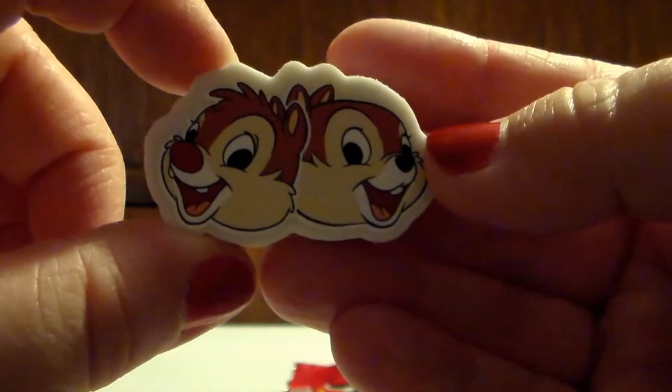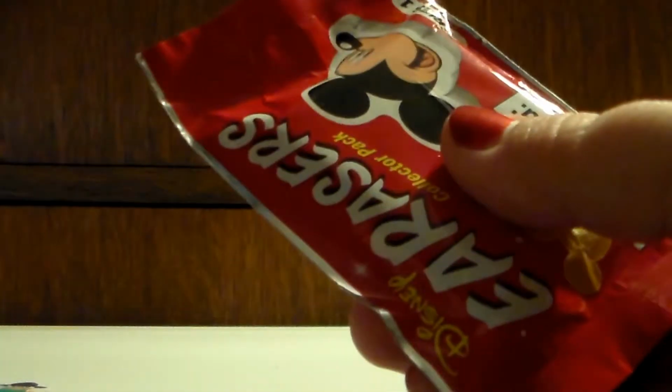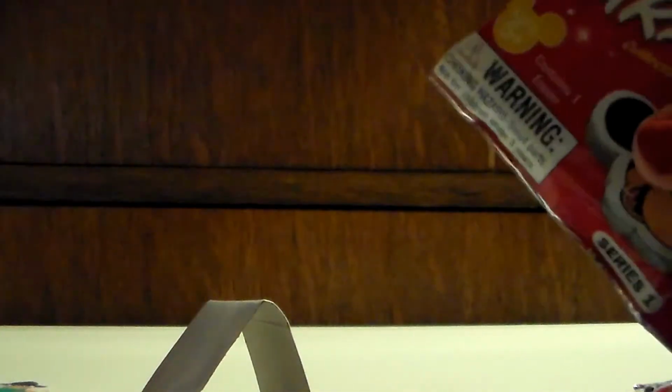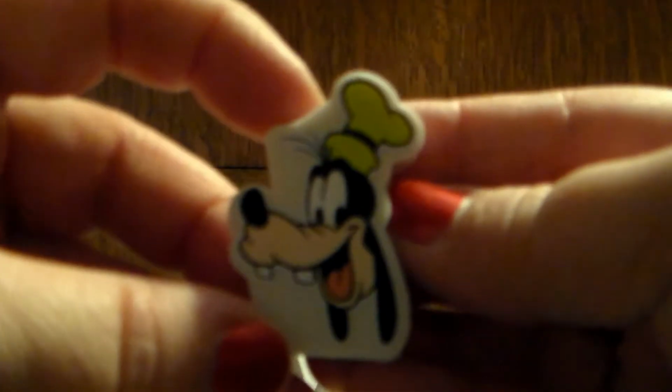So let's get the Mickey ones open. Hey! This is actually the mystery one. It says Chip and Dale. I love Chip and Dale. They're so cute. Next one is Mickey Mouse, and then the last one is Goofy.